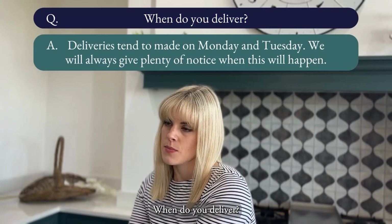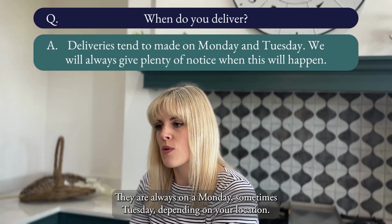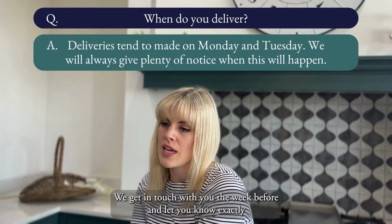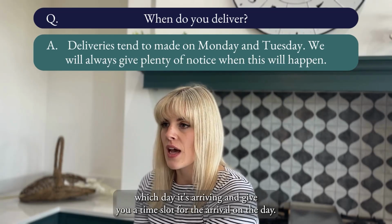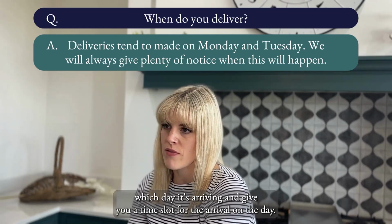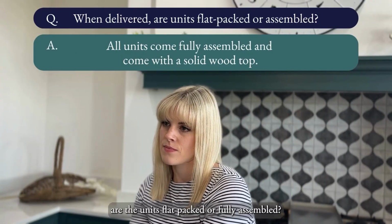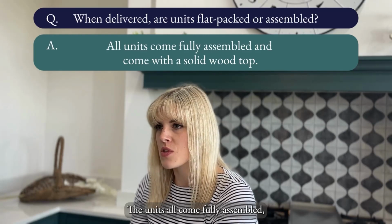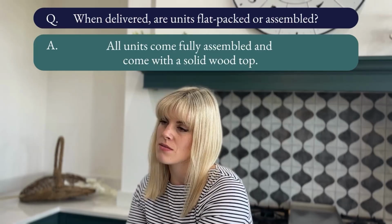When do you deliver? So our deliveries run on a schedule at the beginning of the week. They're always on a Monday, sometimes a Tuesday, depending on your location. We get in touch with you the week before and let you know exactly which day it's arriving and give you a time slot for the arrival on the day. When delivered, are the units flat packed or fully assembled? The units all come fully assembled, including a solid wood top to the units.